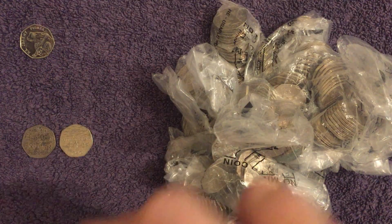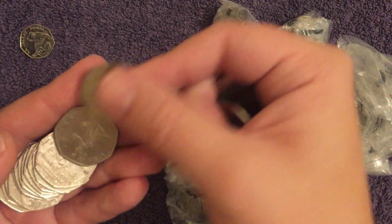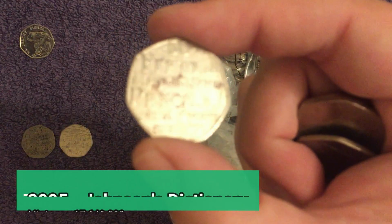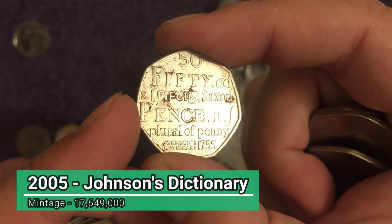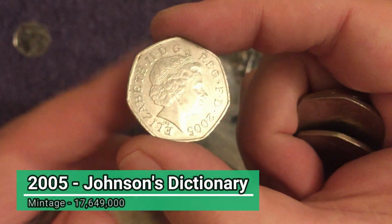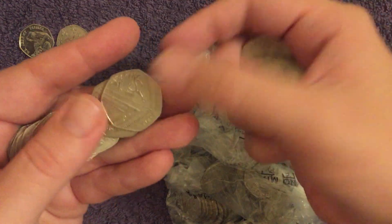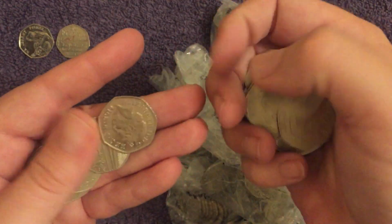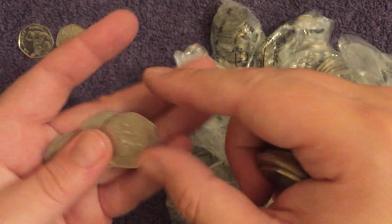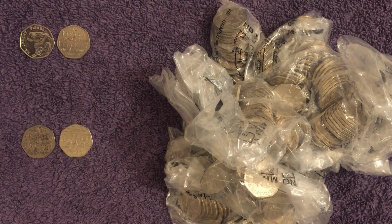Lots of things still on our bucket list to find and tick off. There's a really common one, but at least it's something, as we say. It's Johnson's Dictionary 250 year anniversary from 2005, which used to be the most common commemorative until 2017 when Peter Rabbit and Benjamin Bunny showed up. The dictionary now in 3rd place, so really common coin.